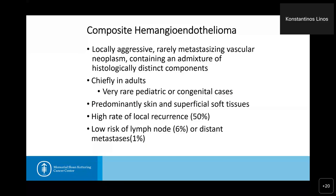In one area, it looks like hemangioma. In another area, it looks like epithelioid hemangioendothelioma. In another area, it looks like retiform hemangioendothelioma. So a lot of different patterns. That's hence the term composite. It's chiefly seen in adults. It's very rare to see it in pediatric cases or in congenital cases. And again, this tumor as well involves superficial soft tissue.